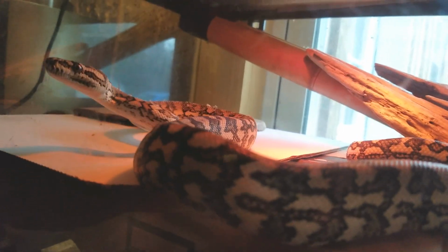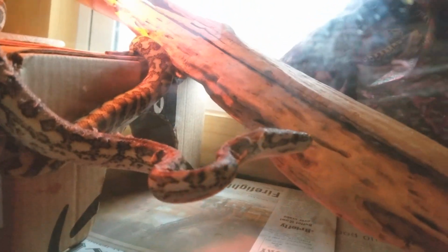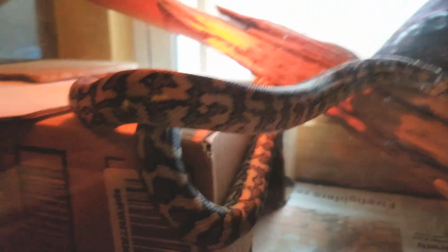What do you think? You like your new digs, huh? Is that nice? Being some of my arboreals, they love to climb. See a little bit of shed up by her neck. That's where it stops, right there. Just her upper neck.